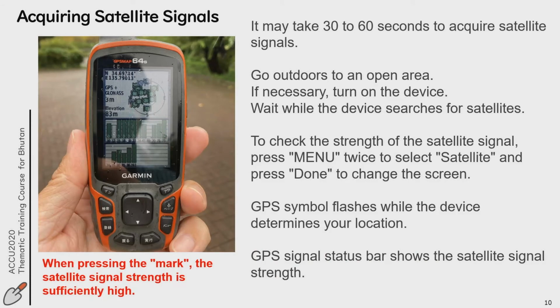Acquire satellite signals. It may take 30 to 60 seconds to acquire satellite signals. Go outdoors to an open area. If necessary, turn on the device. Wait while the device searches for satellites. To check the strength of the satellite signal, press Menu twice to select Satellite, and press Done to change the screen. The GPS symbol flashes while the device determines your location. The GPS signal status bar shows the satellite signal strength. Make sure the satellite signal strength is sufficiently high when pressing the Mark key to save your current location as a waypoint.